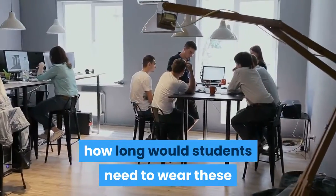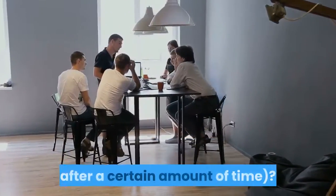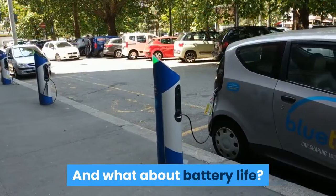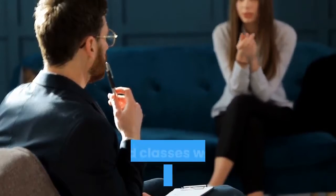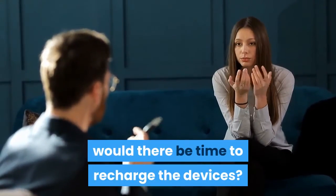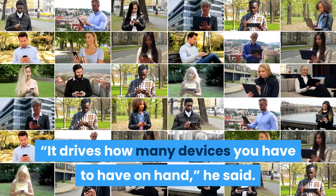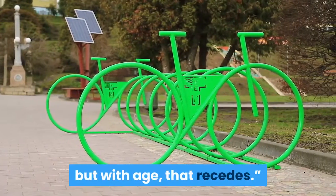How long would students need to wear these devices, and would they become too heavy to wear after a certain amount of time? Would the devices cause headaches? And what about battery life? If a session was to last 45 minutes, and classes were scheduled back-to-back, would there be time to recharge the devices? "It drives how many devices you have to have on hand," he said. "Our battery life is typically about 2 hours, but with age, that recedes."